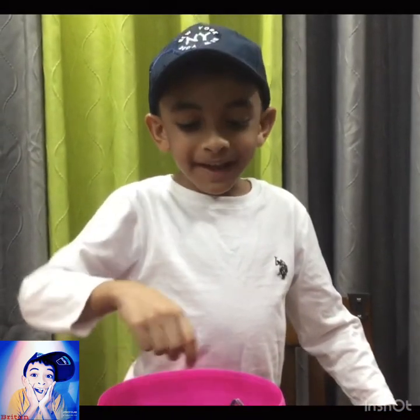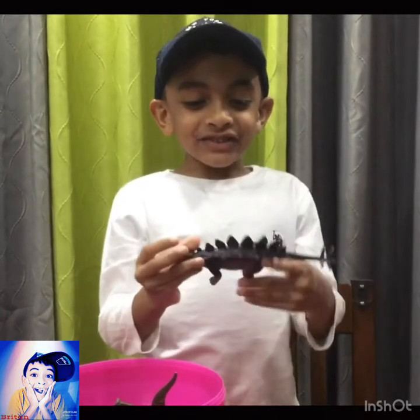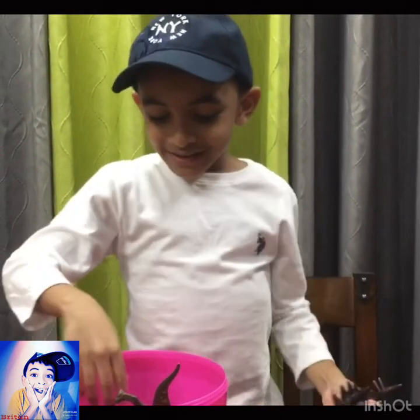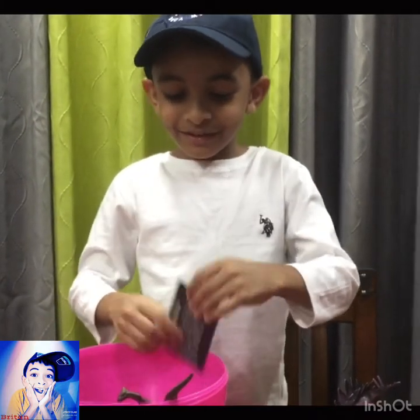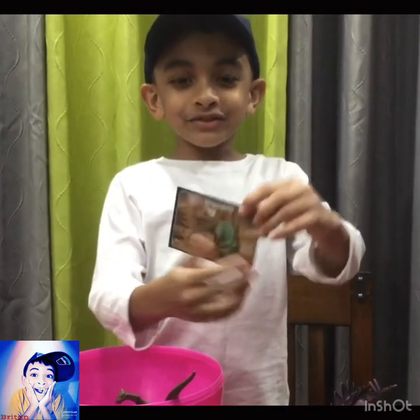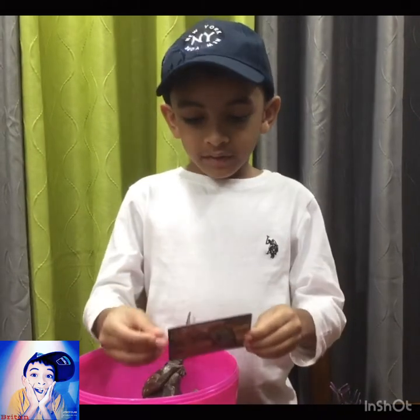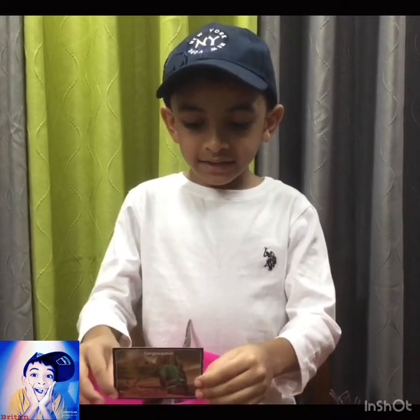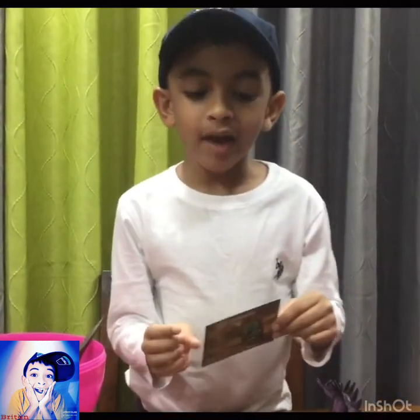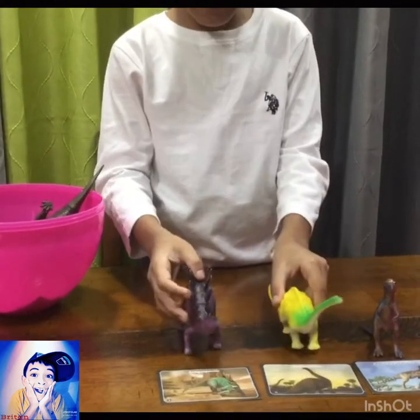Who could I get in my hand? Who could I get? Oh, it's Stegosaurus! Cool, let's get his card now. Is this his card? No. That was a boring card. It's Stegosaurus! Stegosaurus is a genus of herbivorous dinosaur. Stegosaurus is one of the most recognizable kinds of dinosaurs. Let's put this card right here. Let's put Stegosaurus right here. Front of it.